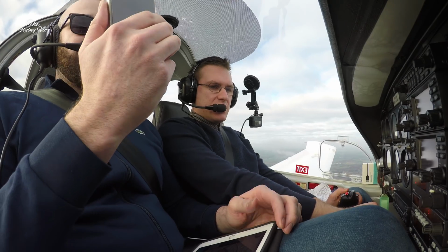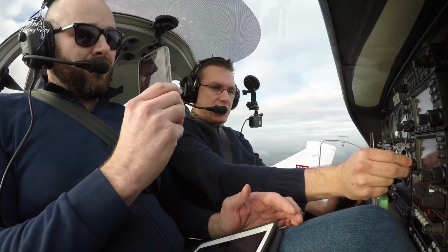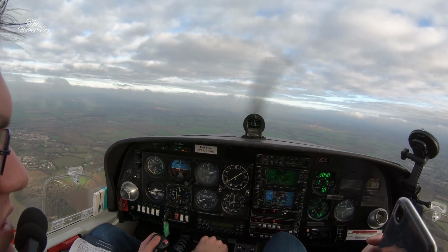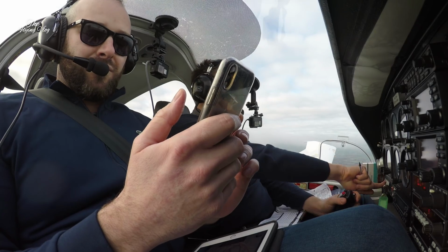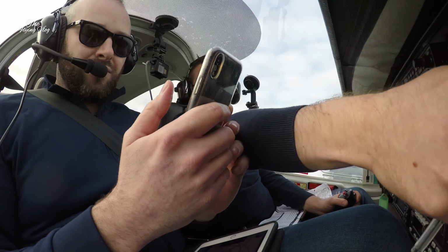Set 125.8. Down here the ATIS frequency for Norwich is 128.63. I'll set that up ready for my approach. That's all set. Okay, landing light off, taxi light off. And icing, 8 degrees, so we're good.